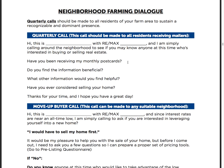Here's the question you want to ask: have you ever considered selling your home? Well, yeah, I do. It sounds like you're preparing your home for sale. And a lot of it is, the conversation can go 100 different ways, but you just want to figure out are they in the selling mode or are they just in information gathering mode? Well, the ones I have.